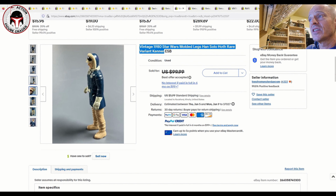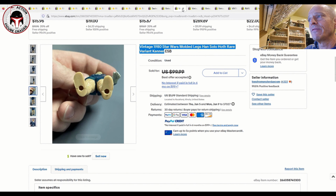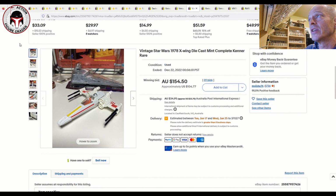It's always tough to tell, but it's always kind of a very light beige plastic instead of painted legs for that Hong Kong COO Han Solo in his Hoth gear. So that's a very cool variant, tough to find. High grade, you can pay $200 to $300 if it's graded, but this one sold for $65. It was incomplete. It did not include his DL44 blaster pistol.